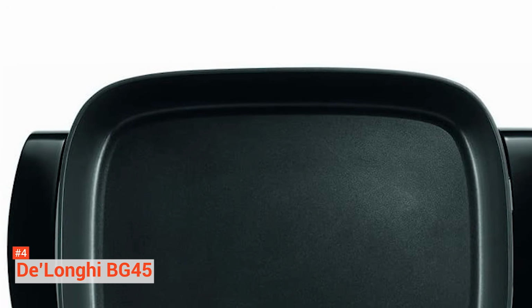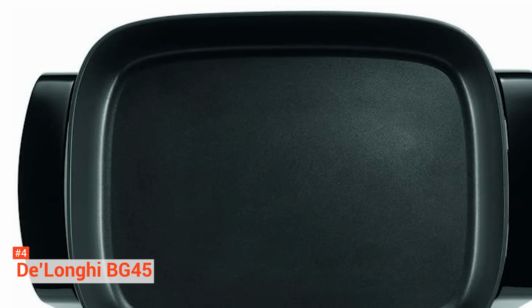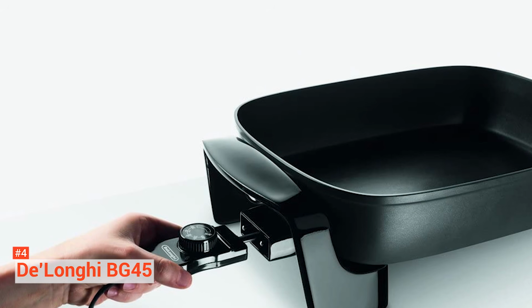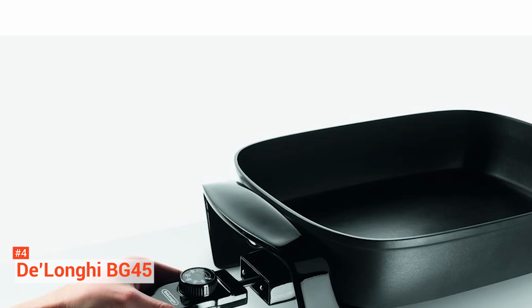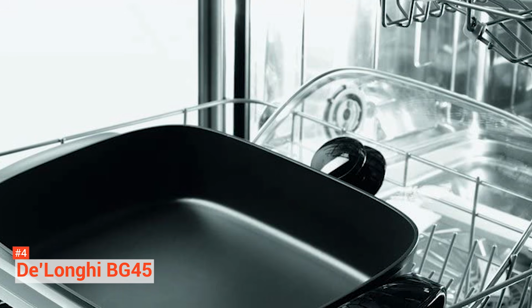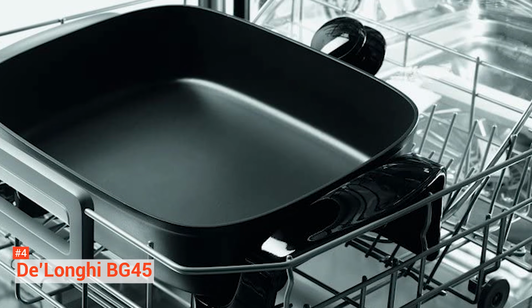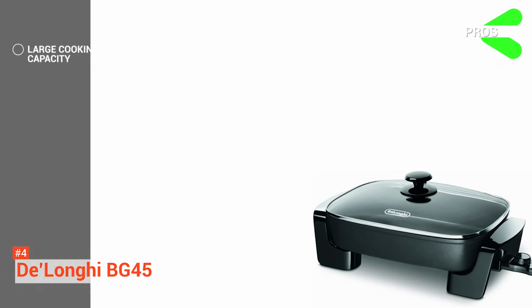In terms of size and capacity, it is also way larger than the Presto 06620, measuring 16 by 12 inches. Sounds perfect for everyday family dinners. The DeLonghi BG45 has a heating element embedded in it that produces evenly cooked food. Meanwhile, it has an adjustable steam vent hole that can be closed completely, opened wide, or small, depending on what the recipe calls for.